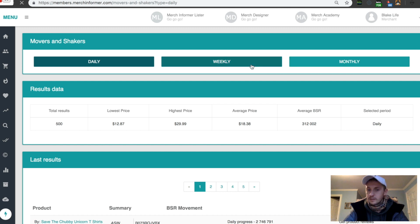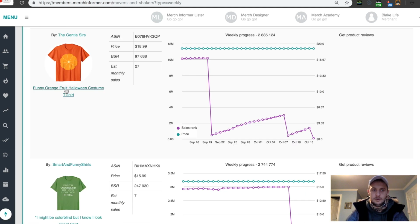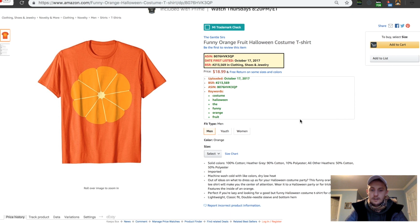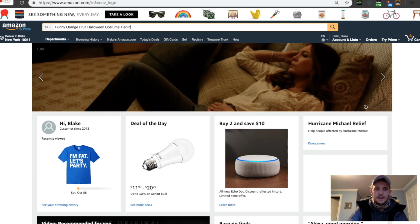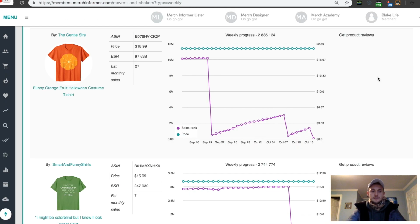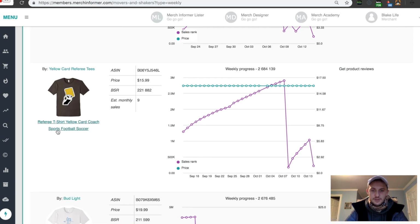But if you go to weekly or monthly, you will see something that's had a big BSR drop over the past week, right? So it's more of an indicator of a trend. As you can see here, the orange fruit Halloween t-shirt. How easy to do this, right? And then you can do this with different fruits, watermelons, anything, apples in red, you know? See, and look at that simple, very clean title, funny orange fruit Halloween costume t-shirt. The interesting thing is that because there's so much demand in Q4 clustered around these holidays, you can actually rank for relatively basic keywords, right? So that's part of the process, right? And if you just go down, you can see a lot of interesting things. That's a good one, a referee t-shirt.